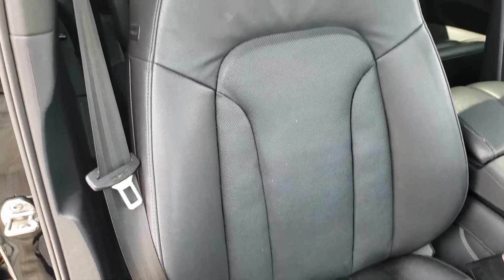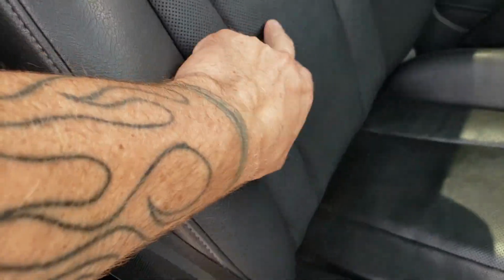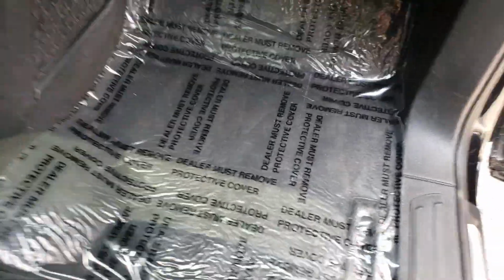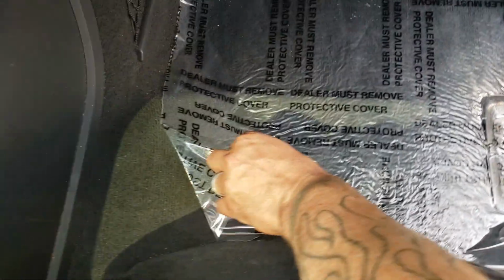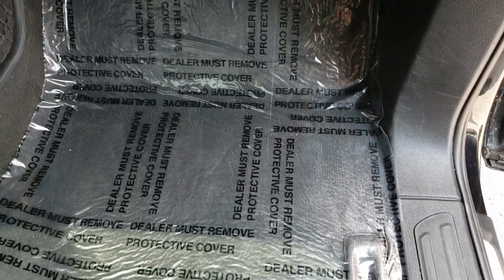This seat looks pretty good. I don't see any issues, any rips or tears. Some stuff in the venting, but nothing major. Carpet still has dealer sticker on it, and it appears to be pretty good underneath. I don't feel it wet or anything like that underneath, so it is in good shape.